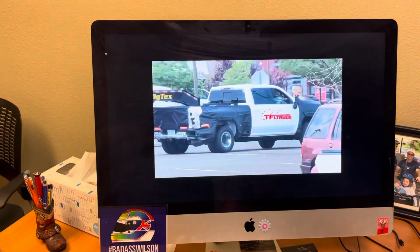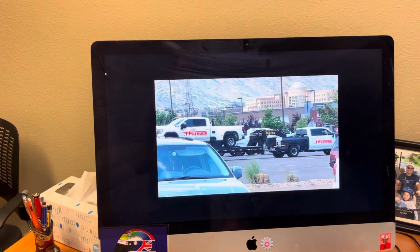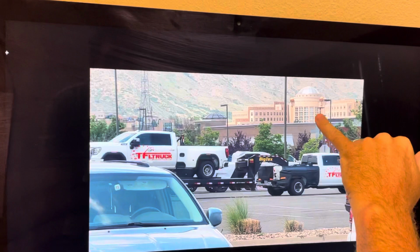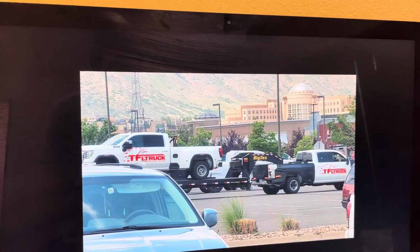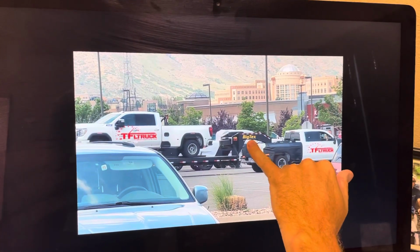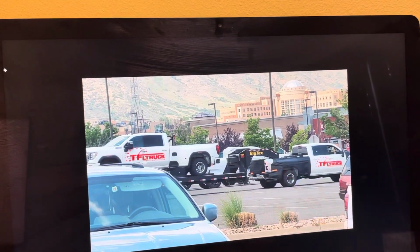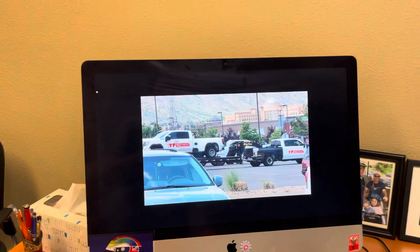I can show you this wide view right here. And you can see this is actually in Golden, Colorado. You may recognize it by that government building in the back. This is interesting too. They're using a Big Tex gooseneck trailer. This one, let me see if I can zoom in.